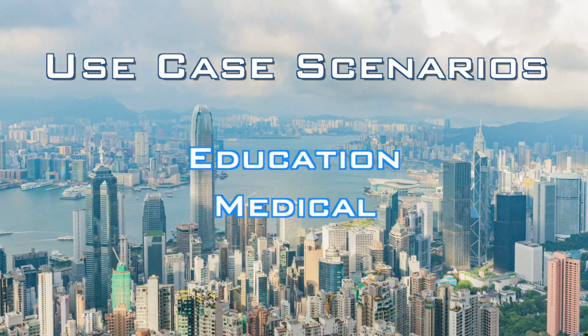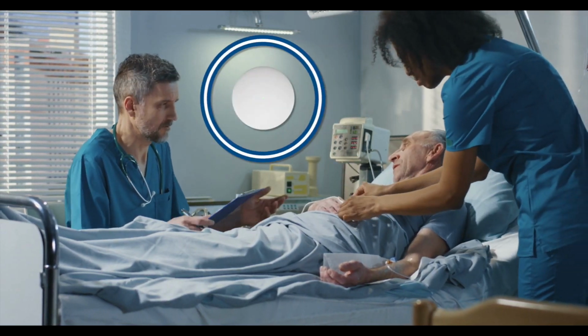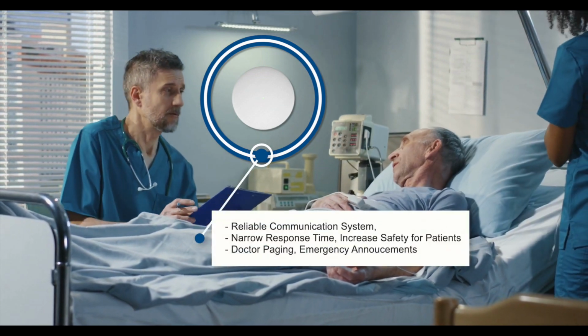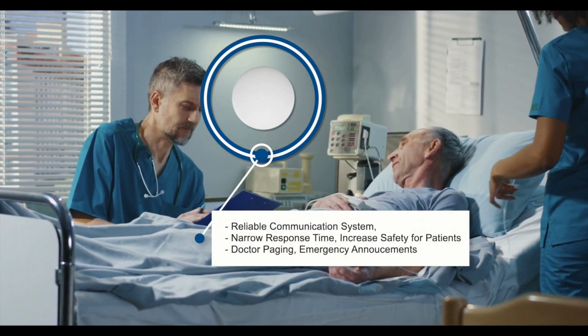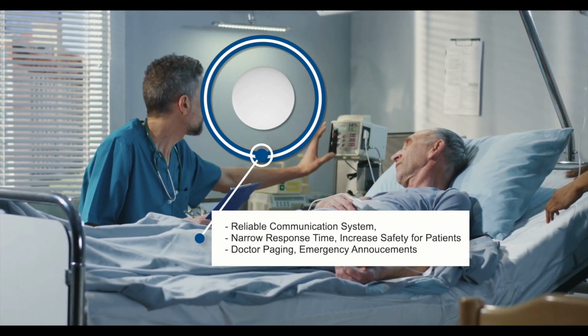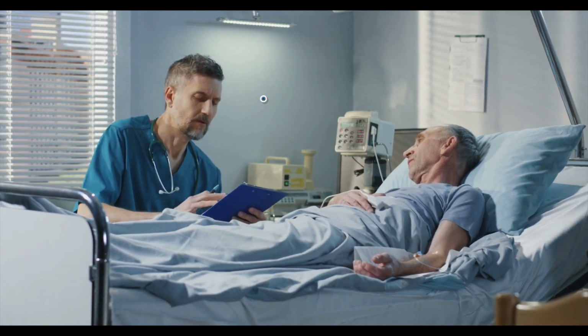Medical. This SIP speaker and microphone is useful for individual patient hospital rooms or at a nursing facility for a reliable two-way communication system. Both patients and staff can use this solution to narrow response time and increase safety, especially when mobility may be an issue.